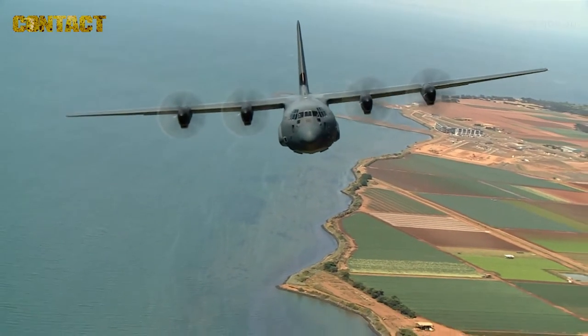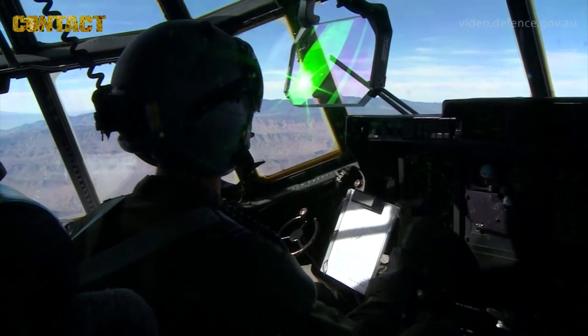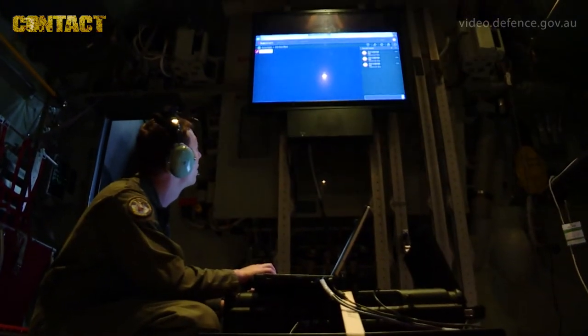This install is the first of type in the world. It's very much a prototype activity. We've had great success. We're working through some small challenges, but this is a first of type, and our US counterparts are watching with interest.